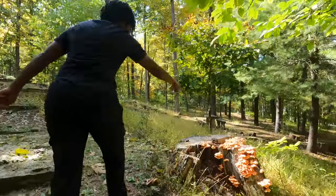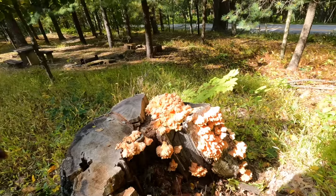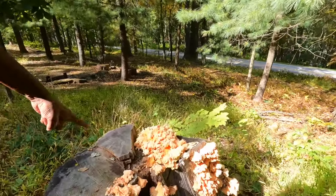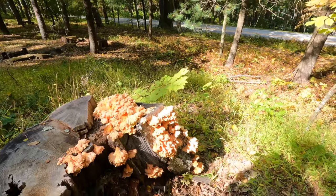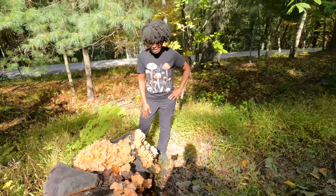I have found some mushrooms. Yes, she has. She found all the mushrooms. Look at it. Is that not exciting? Can you believe it? Wow. I'm so excited. Look at these. You guys, we're going to be eating for days. We're going to be eating for a while.